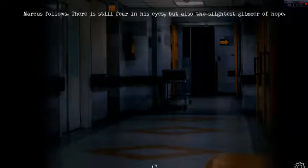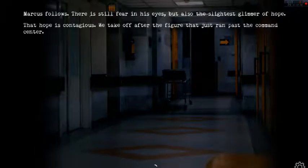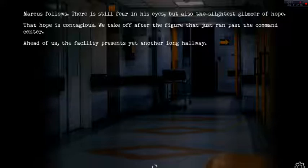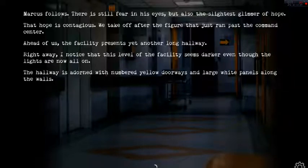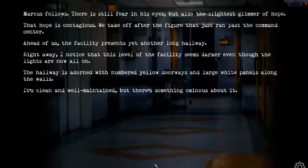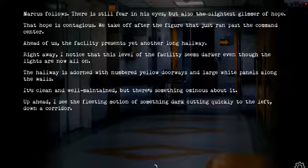Marcus follows. There is still fear in his eyes, but also the slightest glimmer of hope. The hope is contagious. We take off after the figure that just ran past the command center. Ahead of us, the facility presents yet another long hallway. Right away, I notice that this level of facility seems darker, even though the lights are all on now. The hallway is adorned with numbered yellow doorways and large white panels along the walls. It's clean and well maintained, but there's something ominous about it.